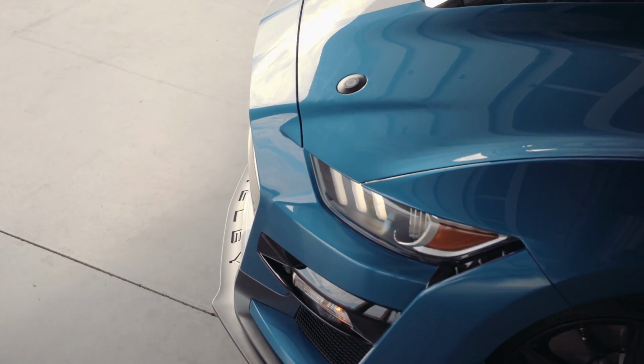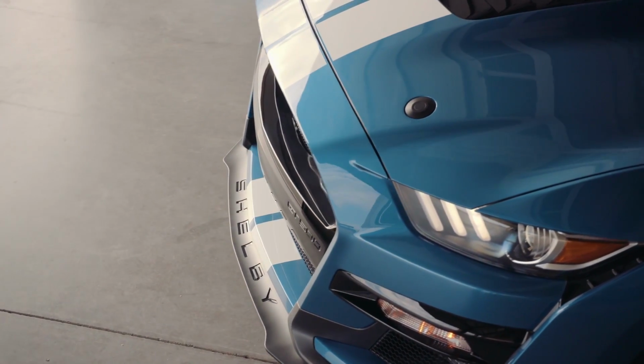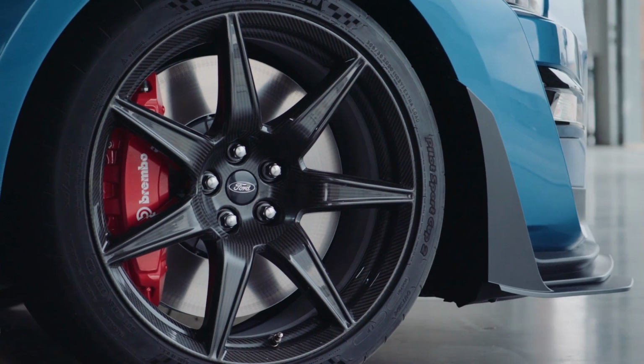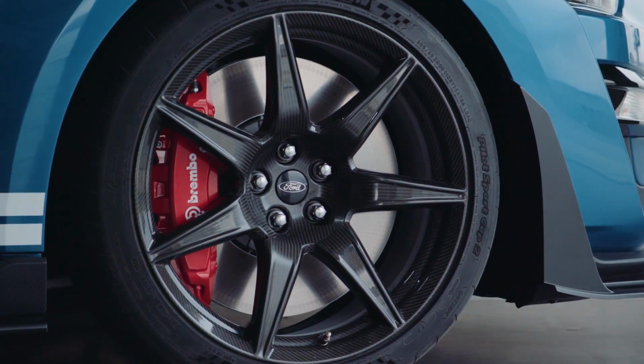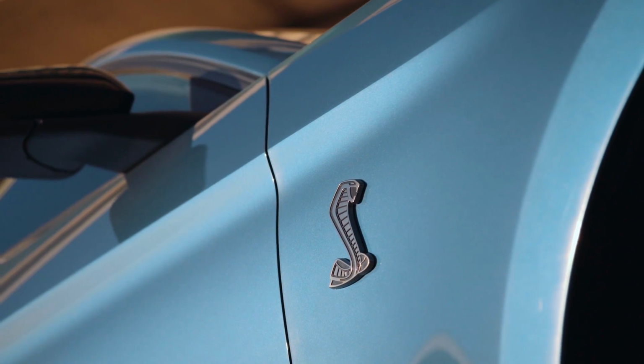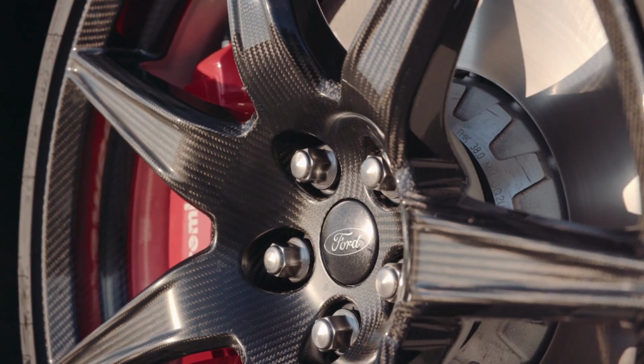This is going to produce over 700 horsepower. They haven't told us exactly how much, but it will definitely be over 700. So this thing is coming for your Hellcats and your ZL1s. That is clearly what Ford is trying to do with this car as a direct competitor to those.